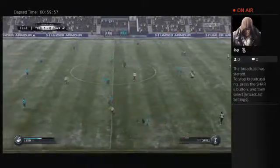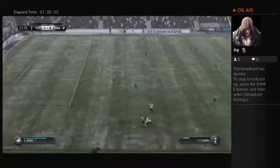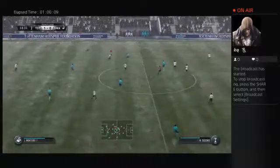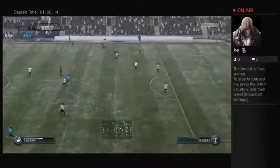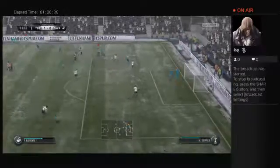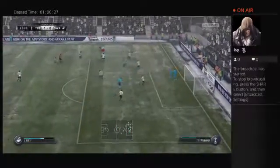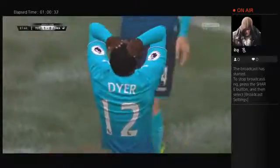Made the challenge well. Federico Fernandez. Taylor. Attacking now. Short passes, but they're keeping the ball. It was good play until they got that challenge in. Here's Dyer. That one's hit the crossbar on the way out.